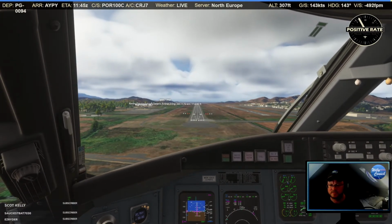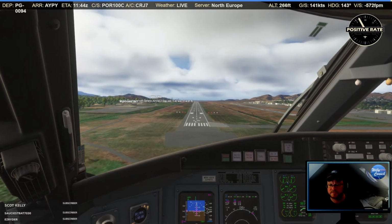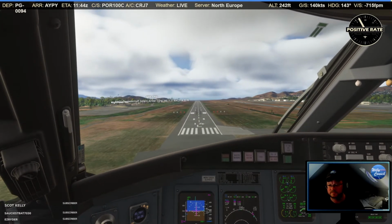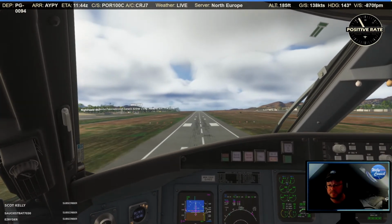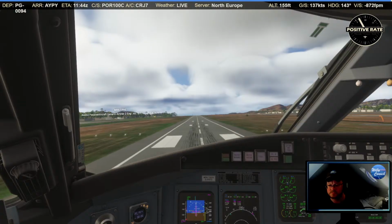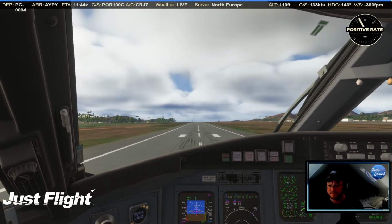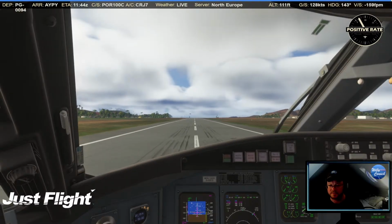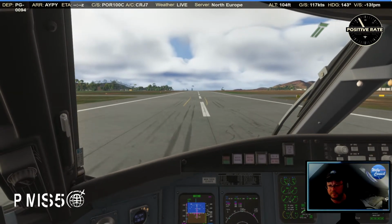Looking good. Going for that threshold marker. 100. Sync rate. Yeah, okay. 50, 40, 30, 20. And just let it come down. 10. Let it come down. There we go. Nice little touch there. Bringing that nose gear down. Full reverse.